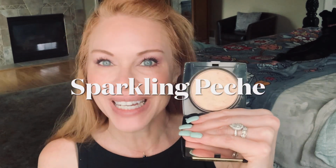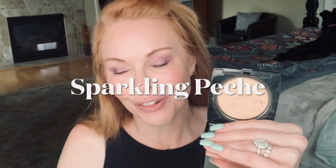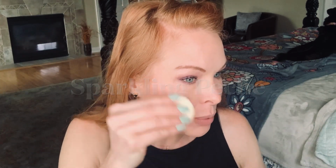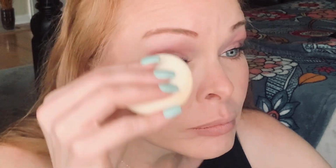And for highlight, I'm just gonna go in with this, and it's called Golden Peach, P-E-C-H-E in French. And I'm just gonna use the little powder puff that comes with it and apply it to the tops of my cheekbones for just a really light highlight, on the tip of my nose, maybe a little bit in the arch of my brow.